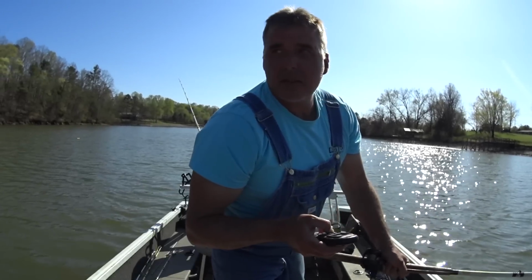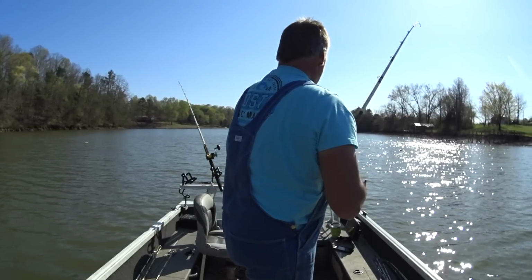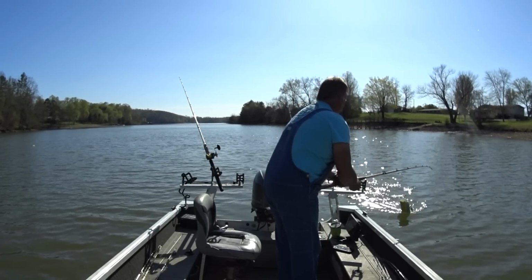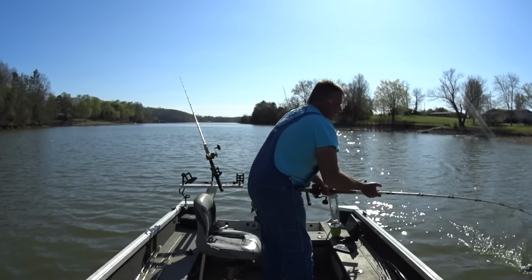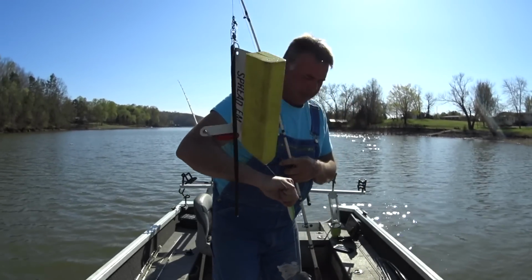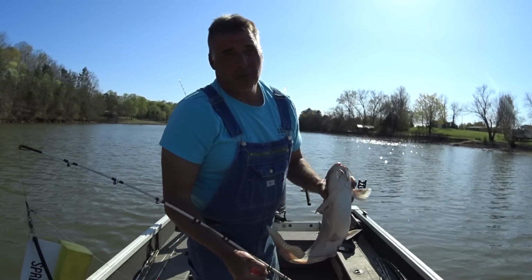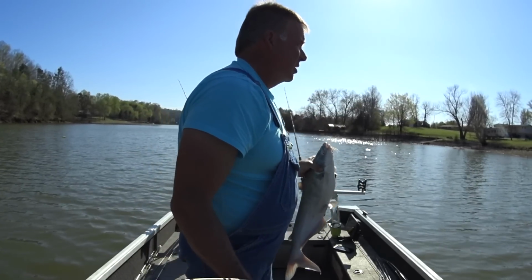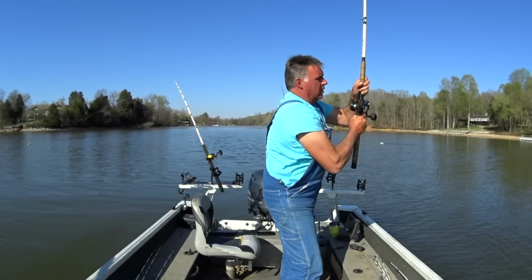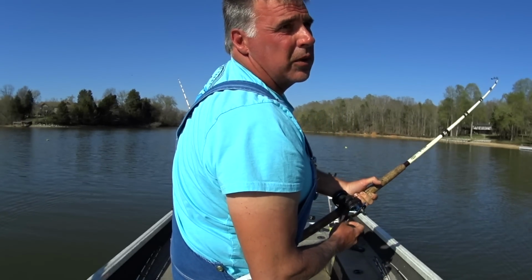Oh. Right up on the bank here in about 2 foot of water. My trolling motor will be digging up mud here in a minute. Come on. Oh, little dinky blue cat. Little dinky. A lot more productive dragging out here. Oh yeah. They are feisty for their size today.